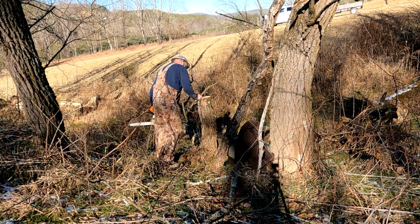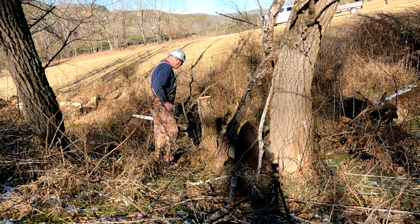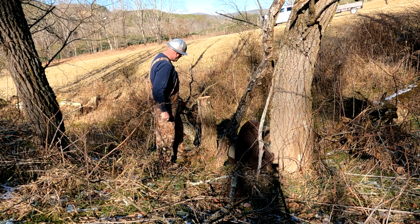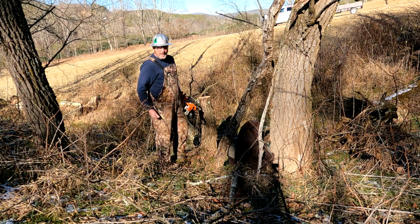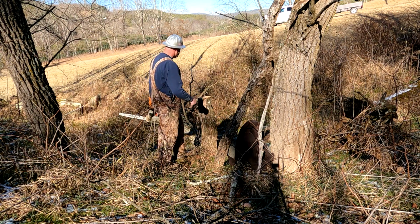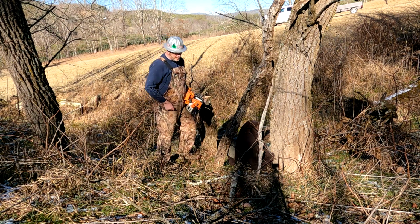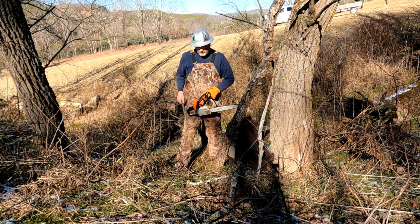Don't really know what happened to my hinge wood. Well, the hinge wood went with the tree, so that wasn't too bad. It fell while I was trying to aim it. I was trying to keep it out of that mess over there. It's in a clear spot now to where I can get to it and buck it up and cut it up without too much drama.